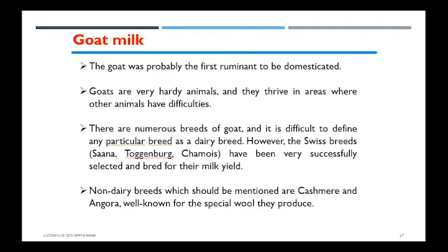Going ahead with another domesticated animal, just as an example, goat milk. The goat is probably one of the first ruminants to be domesticated, since they originated in Asia and are now available throughout the globe. They are very hardy animals, and unlike sheep, goats are usually not kept in flocks, so they are not flock animals. Different breeds are available, as you can have a look, and non-dairy breeds should also be mentioned here, which include cashmere and angora, which are usually kept for their wool and are quite expensive. So you can have a look at what breeds are available.